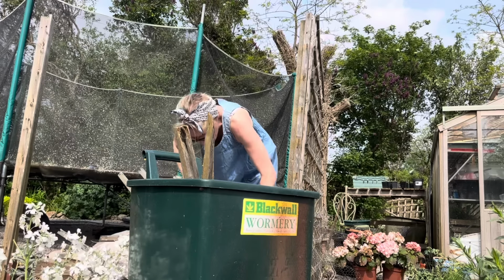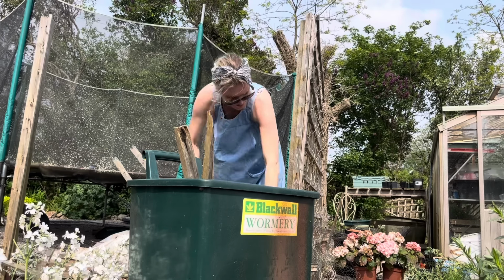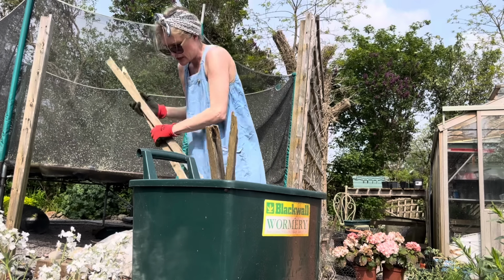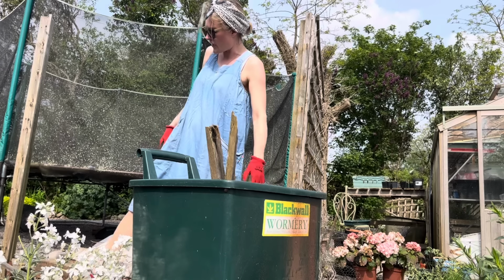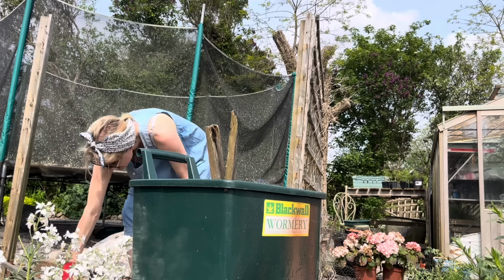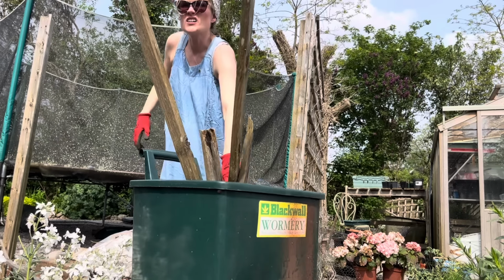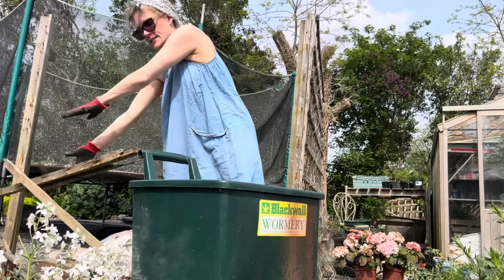I am hot and sweaty. It's going to look so different without this bit of structure. Ooh, I'll break all that up and it can go on the fire pit. Is this asking for trouble? Yes, it is. Asking for trouble, that is.